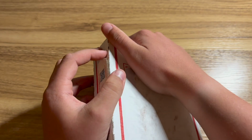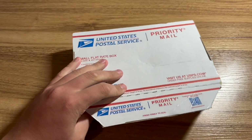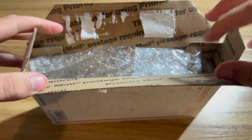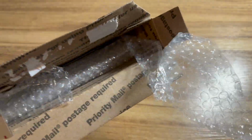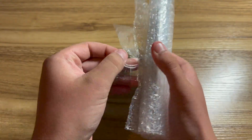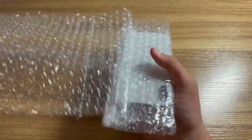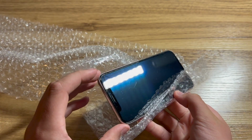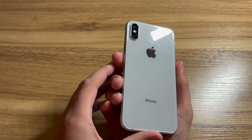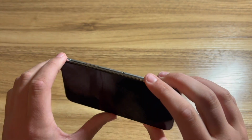Cut the box, and I'm just gonna rip it because my patience is zero. There it is. Go ahead and unwrap the phone, and it is a silver model with a very slightly cracked screen. You can see that cracked screen right there, but it's honestly not bad at all. Here's the back. Looks pretty good, and as you can see, it's got the typical scratches, wear and tear, but I've got a case to put on it.